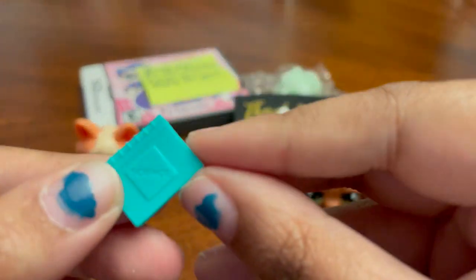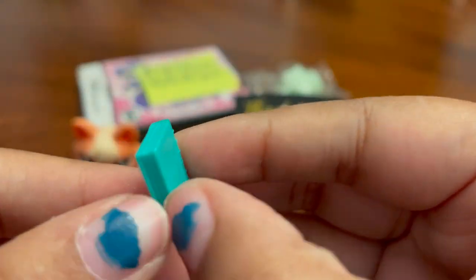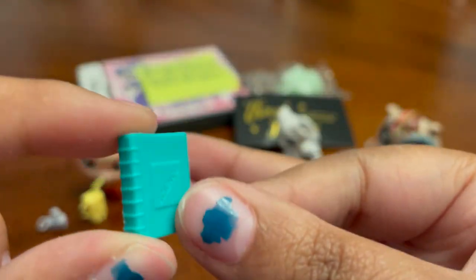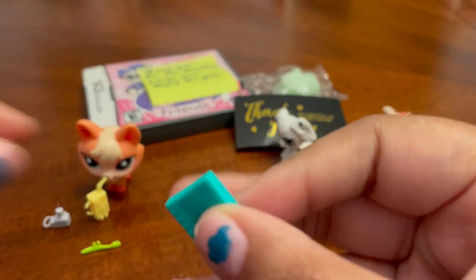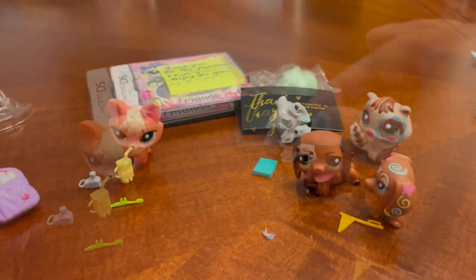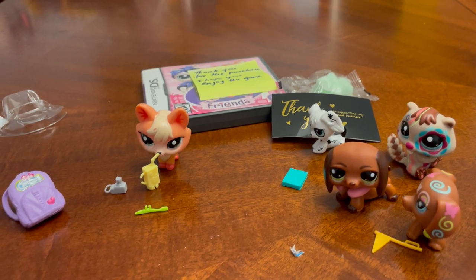And then finally, we have this notebook. It doesn't open, unfortunately, but it's still a really good accessory. You know, for the school scenes and, oh my god, my book, and all that other stuff. All right, so that was everything in the packages.